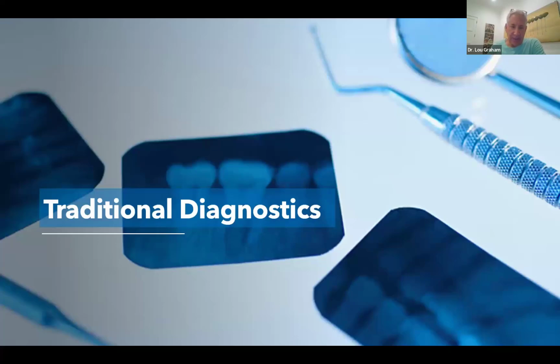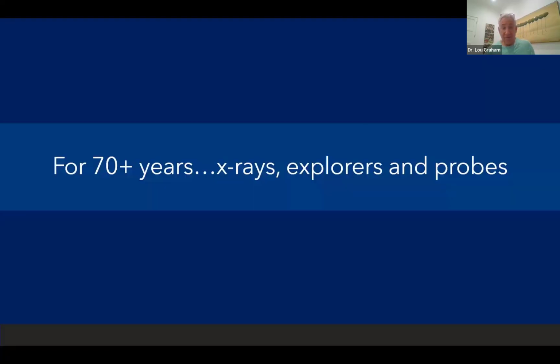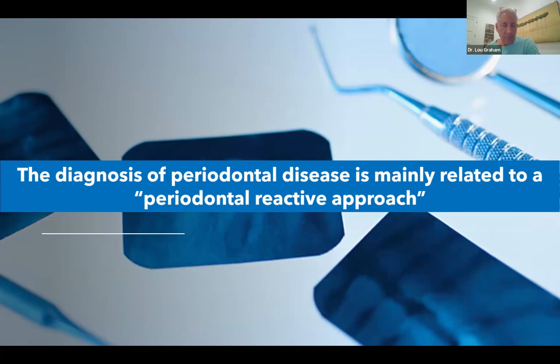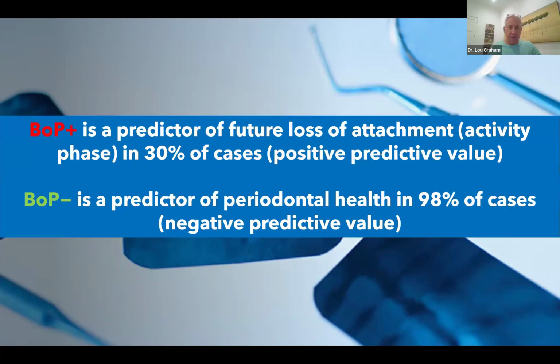So when you look at traditional diagnostics and the approach that we've had for the last 70 plus years, it's been x-rays, explorers, and perioprobes. And that's diagnostics. And I'm going to come up with a term, and my term is reactive. I think the way we currently diagnose caries is mainly a reactive approach. And the truth is, it's the same with perio. You look at x-rays, you probe, and then we treat. It's really a reactive approach, and this is what we've been doing for 70 plus years.